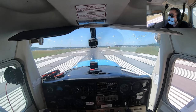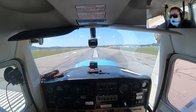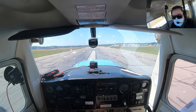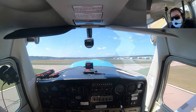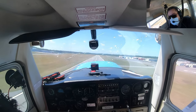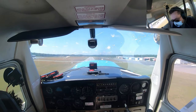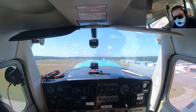Rotate at 50. Climb at 67. Today, so it's going to take a while to climb. Traffic, but that's okay. Runway 24 Plymouth, short field departure.